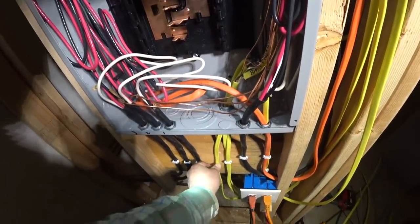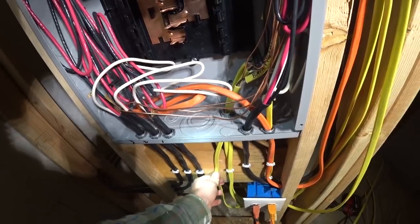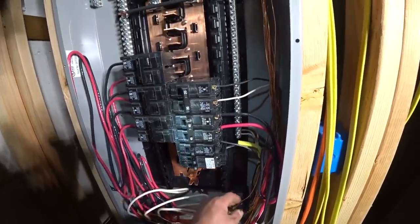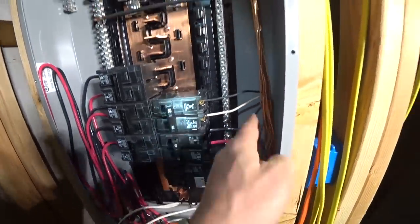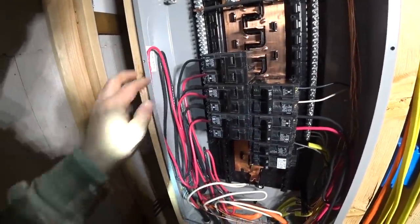I'm not going to staple that for now because I want to join. Well, you know what? I might just throw a staple in there just because it looks nice and tidy. Get that stapled. This strain relief is active. We've got all of our wires routed. Trying my best to keep this panel tidy, even though I don't really know what that means.